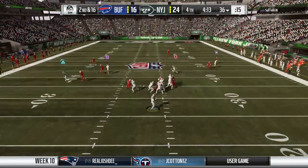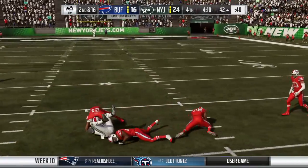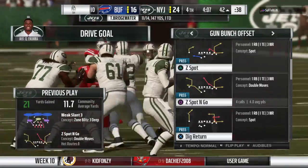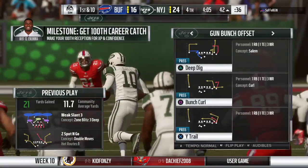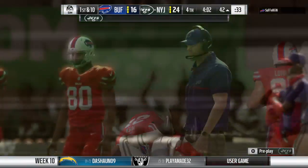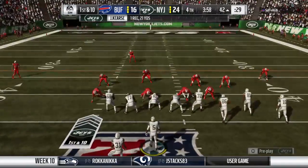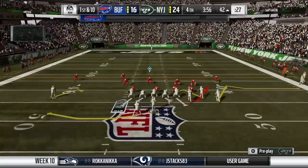Out of the gun, Bridgewater. And he hits Jermaine Kearse. And he's taken down, but not before getting this across midfield and just shy of the 40. And a nice gain of 21 yards. This quarterback now perfect since the second half started. 7 of 7. It's 1st and 10.